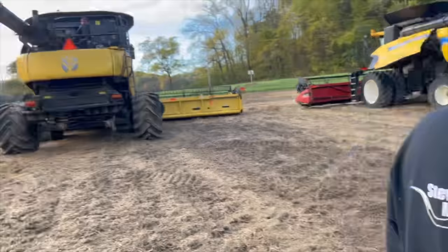On to the next field. My 30-foot head fits a lot better down the road than that 45 does.